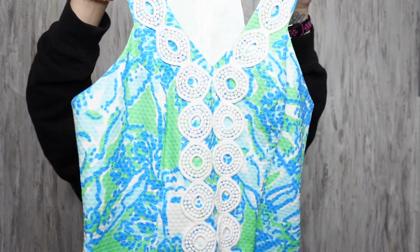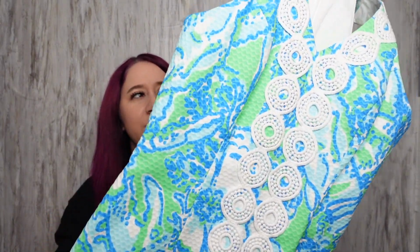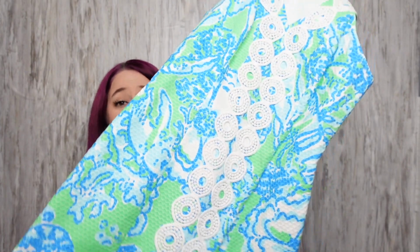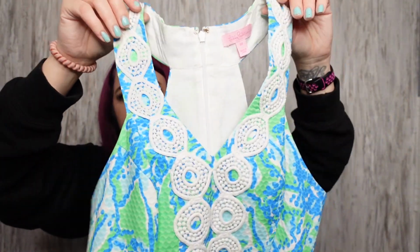Lilly Pulitzer dress. This is a size 00. Super cute. That's not a 00. I don't know. I'm going to do measurements. I feel like this would fit like a small. I don't think that's a 00, but this is what it looks like.